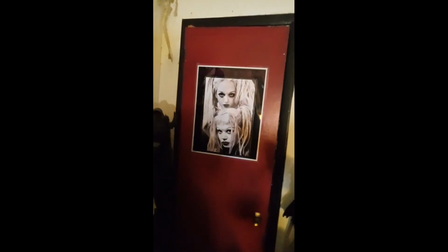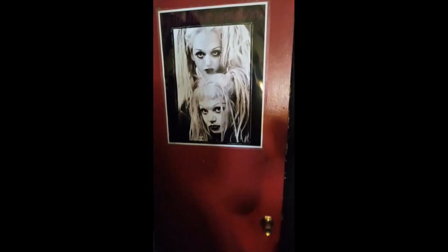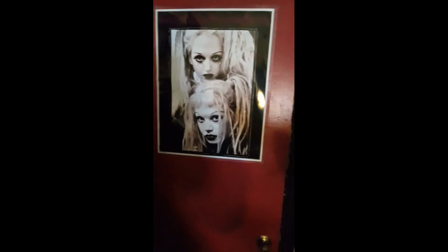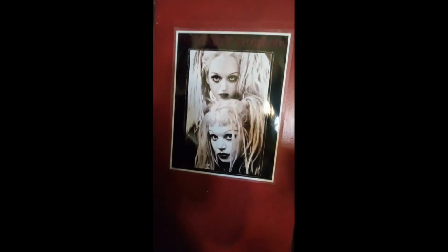Even though it doesn't fit me anymore, it still makes a good decoration. Anyways, here is my closet door, which has my Switchblade Symphony poster on it. A lot of compliments on that in my videos, so here it is. Man, if people were climbing up the walls and breaking all of my wretched dolls, I would be so pissed.